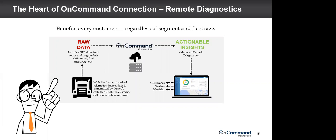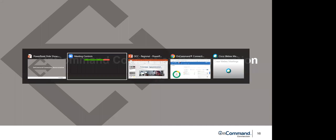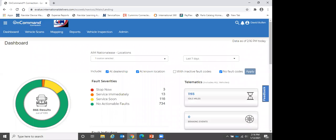So it takes us, again, to the very heart of OnCommand Connection. There are a lot of tentacles to it that we're going to show later on, but foundationally, it's about the advanced remote diagnostics. It's taking that information, applying our logics to it, and putting it in such a way that you all can understand and take action on it. So with that, I'm ready to go to a live dashboard, do a demonstration, and show you how the tool functions and how a customer would use this. So we'll pause a second while I flip over to that.